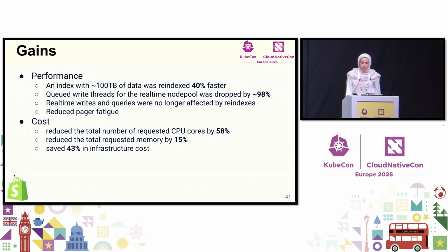With dedicated reindex nodes, we were able to reindex our orders index, which has around 100 terabytes of data, 40% faster. The queued byte threads on the real-time nodes also dropped by 98% during reindexes, which helped improve real-time writes performance. As a result, the pager fatigue due to this problem was no longer an issue, and developers were able to ship features faster. Leveraging node autoscaling, we were able to reduce the total number of CPU cores and memory used by our real-time node pool by 58% and 15% respectively, which led to a total saving of 43% in infrastructure costs.